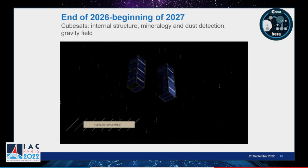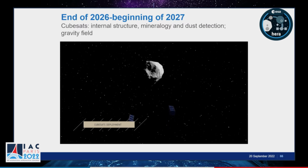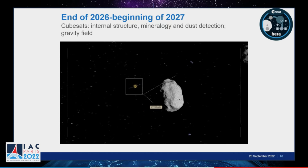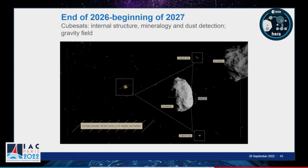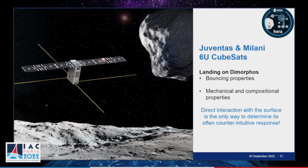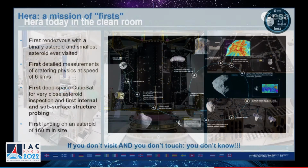One of them, called Juventas, will for the first time measure the internal properties of an asteroid. We never did that. So we'll know whether it is a monolith, whether it is an aggregate, and that will allow us to better interpret what DART will have done on the asteroid. And finally, we will also land one of the CubeSats that will bounce on the surface, and this is another way to measure the mechanical properties of the asteroid, because as I said, it's very important to touch if we want to know what happens. This is the Hera spacecraft today. You can see it in the clean room.